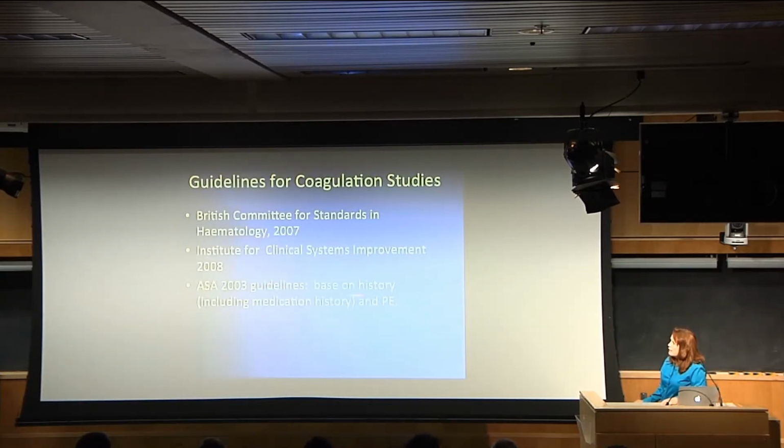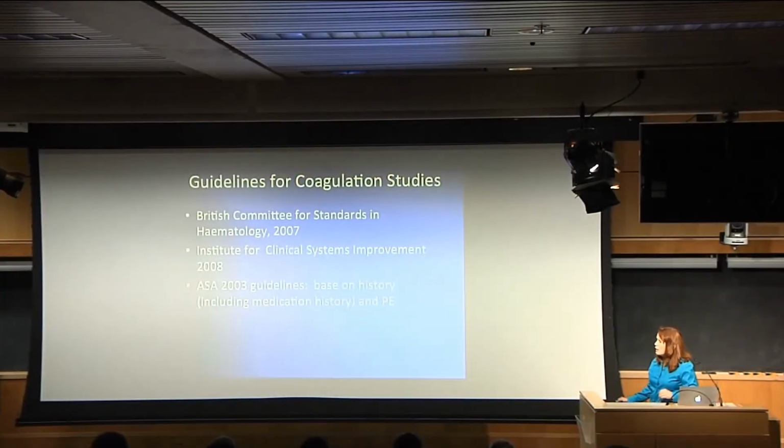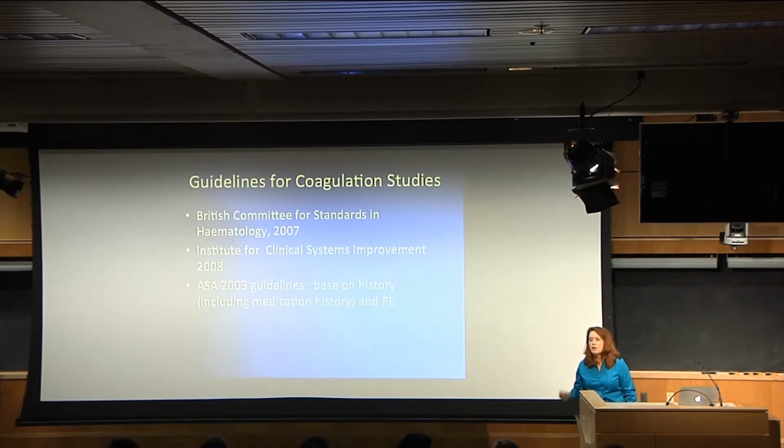So the guidelines are international for pre-op screening for coags. British Committee for Standards in Hematology, 2007. Institute for Clinical Systems Improvement in 2008. ASA guidelines, these were 2003. Sorry, I'm going to come back to that one. All of these say, ask those 5 questions, look at the patient, see if they have bruises or TPI, and if the answer is no to all of that, do not do a pre-op coag screen.